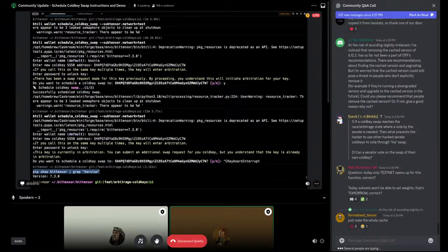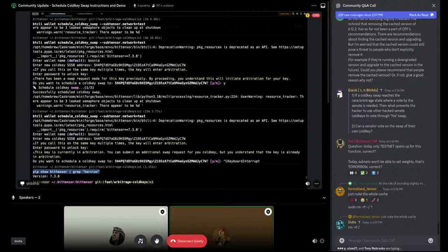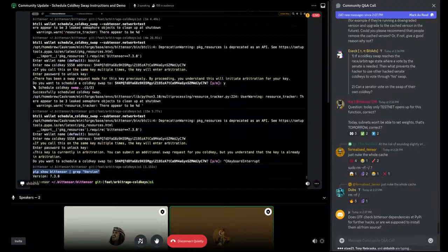If a cold key swap reaches this arbitration state where a vote by the Senate is needed, then what prevents the hacker from using other hacked Senate cold keys to vote through his swap? For these particular votes, if those keys are in arbitration, they're not counted in the top 12. So a senator cannot vote with an arbitrated key. That just limits that, assuming that they actually run this key.